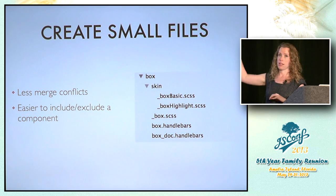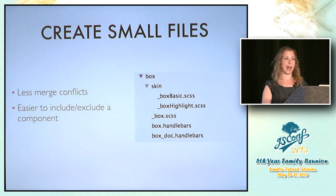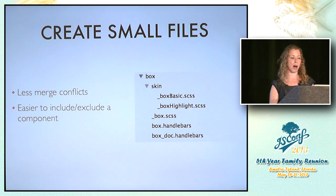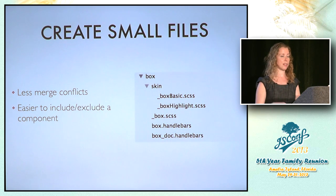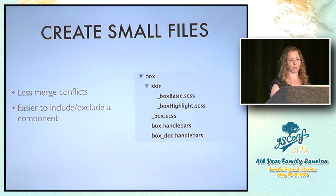So this is a snippet from the box component, and you'll see that we have some Sass for it, and we have a small Handlebars, which is just the partial to make a box. And then we have another Handlebars, which is its documentation. And then we have a skin folder where we put in all those little colors and borders and stuff like that. So keeping things a little bit organized.